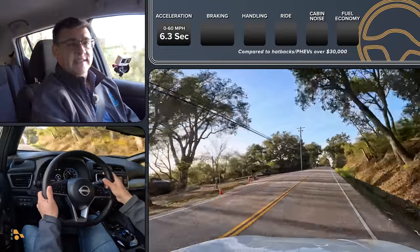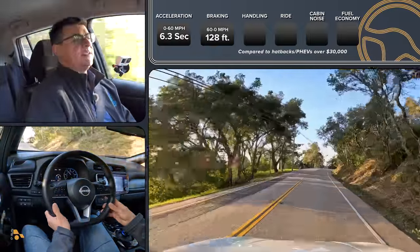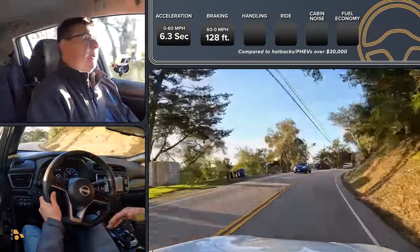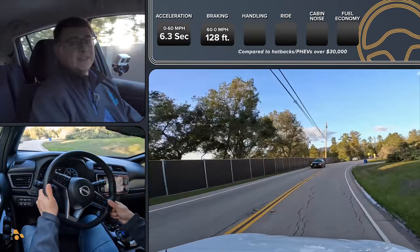Also quite respectable is the stopping distance. In this particular model, it took 128 feet to come to a complete stop from 60 miles an hour. That's respectable when compared against gasoline vehicles, and certainly respectable when compared against other EVs like Ford's Mustang Mach-E.